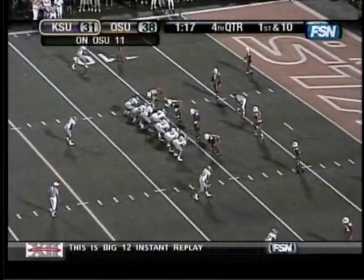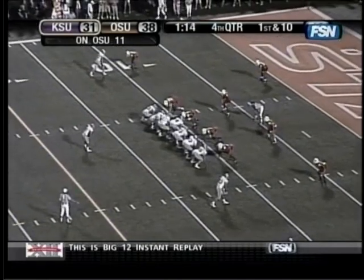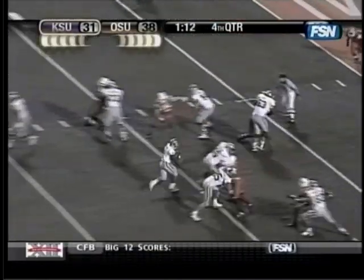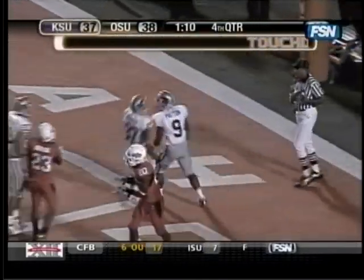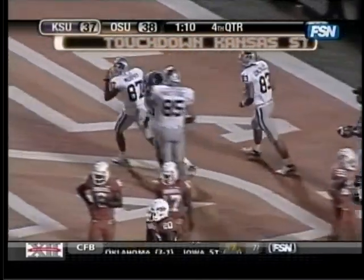Gonzalez and Murphy to the right. Mastrid, the tight end on the right side, and Johnson, the running back. There's the handoff to James. He's at the 5. He walks in. Touchdown. And the Wildcats are within a point of tying this game.